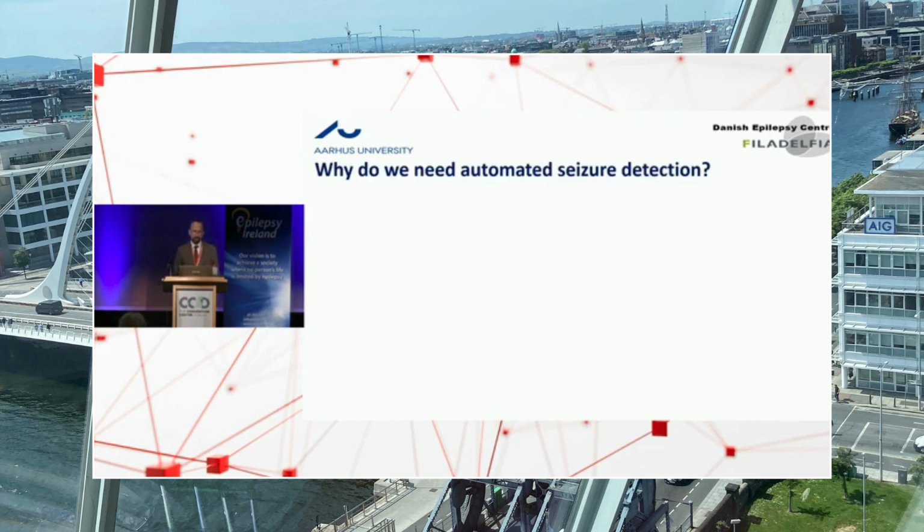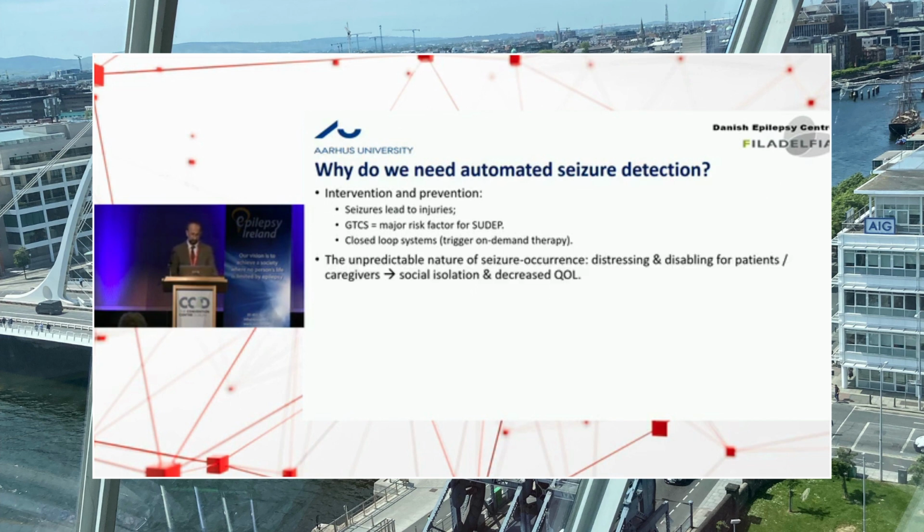So, why do we need automated seizure detection? Well, we need that for intervention and prevention, because we know that seizures may lead to injuries, and generalized tonic-clonic seizures, the big convulsive seizures, are the major risk factor for sudden unexpected death in epilepsy, SUDEP. We want to prevent that. Then we could use automated seizure detection in closed-loop systems to trigger on-demand therapy.